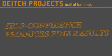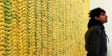I am neither nostalgic for previous times when everything was handmade, nor did we do any piece in a decade or more that wasn't touched by the computer. We had a wall of bananas. There were roughly 8,000 bananas on the wall of different ripeness.